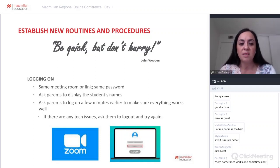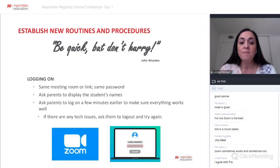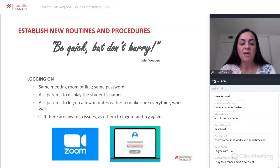or passwords every time. And ask parents to display the students' names, because maybe you already know your children, but maybe you're going to have new kids, or maybe you're going to start a new school year. So that way you're going to start getting to know each other, getting to start calling your kids by their name, okay? So always ask parents to display their students' names on the screen.